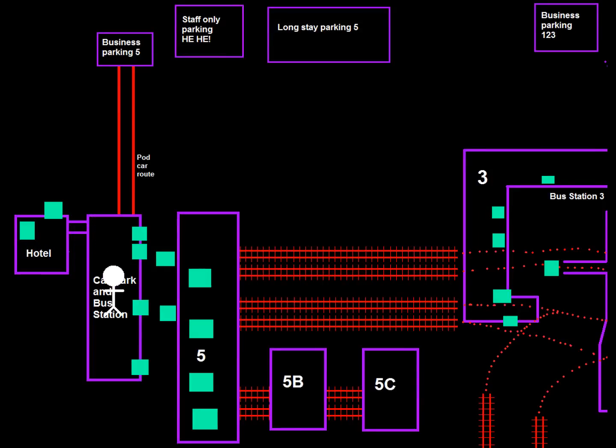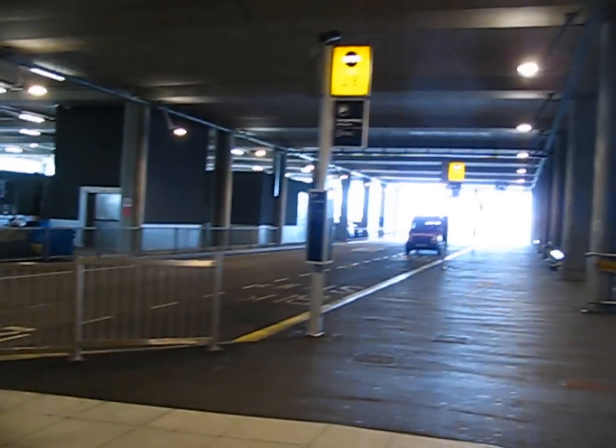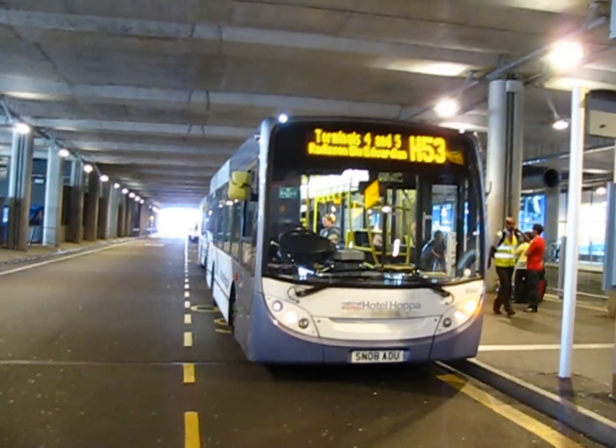A lot of people will think that you'll find aeroplane enthusiasts at Heathrow, but Heathrow is also really good for bus enthusiasts, as there's so many different bus routes. It's hard to explain quite how massive this is. There's buses going everywhere, from different car parks to different hotels, all around the airport to the different terminals.